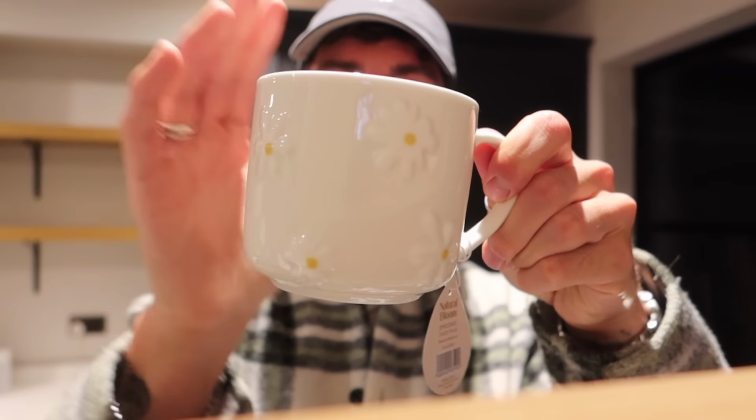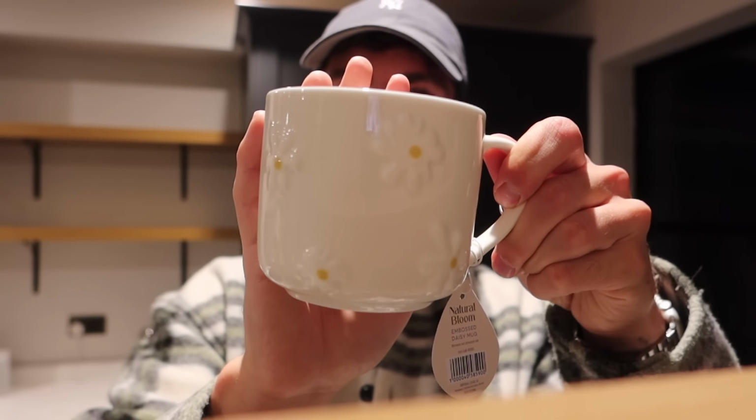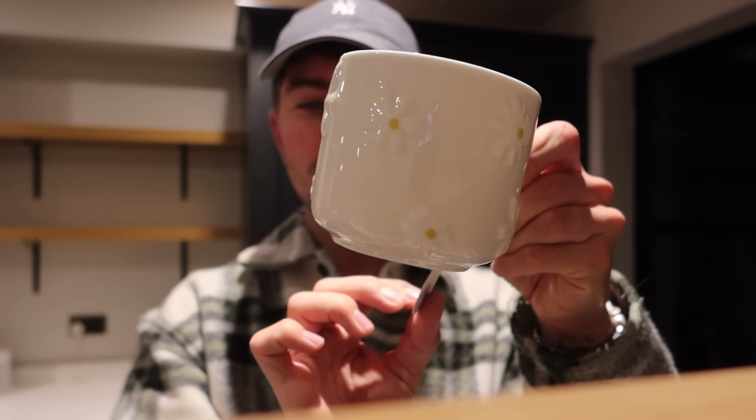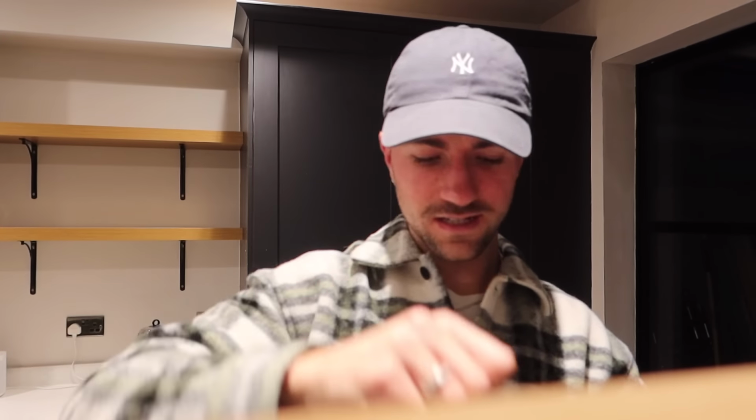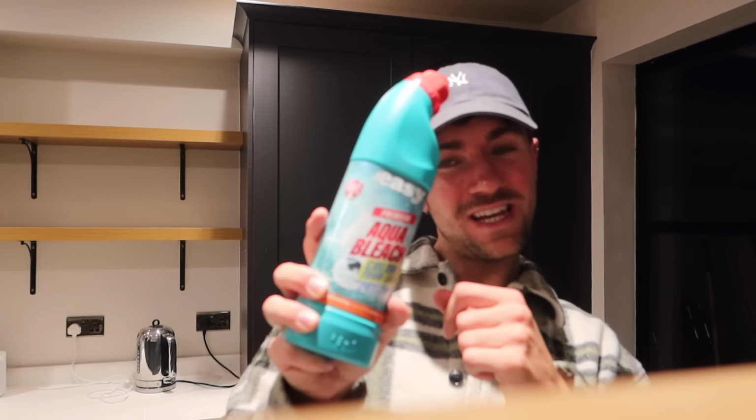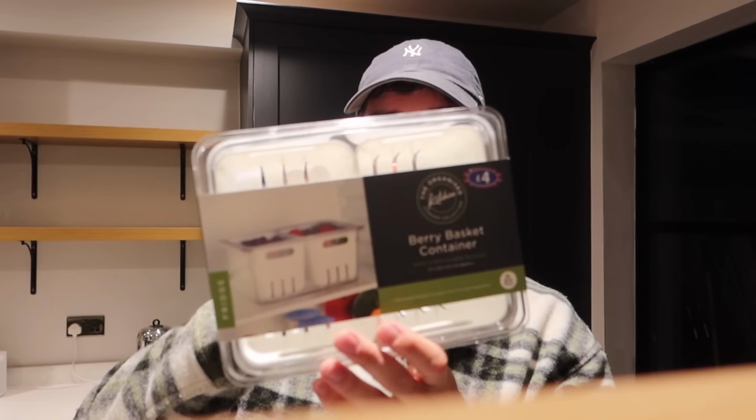Descaler for the kettle. Pudding film. Two lots of Imperial Leather hand soap because I feel like we've gone through loads of hand soap with having all the builders in, which is nice when they clean their hands. Mayonnaise. This is cute. This is Zara's new mug because her old one is chipped. It's got little daisies on it. I don't know if that's shown up on camera, but that was £3.50, which is such a good price. Got some little packs of pilau rice, some toilet fizzes, some bleach, a little berry basket container, which is going to please me immensely. We'll pop that in the dishwasher as well.